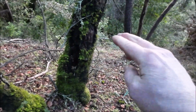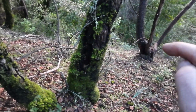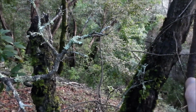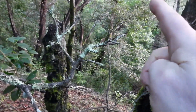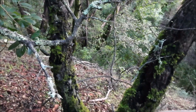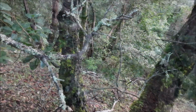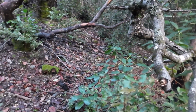This is an unnamed stream down here just past the main Stevens Creek crossing, and on the other side over there, that's where the ridge road goes up. So there's actually an old road from the 1800s on that side of the canyon, but I am trying to come up this side of the canyon, see if there's a way to get up there. Last week I stopped and went down that way, so I thought I'd come up here.